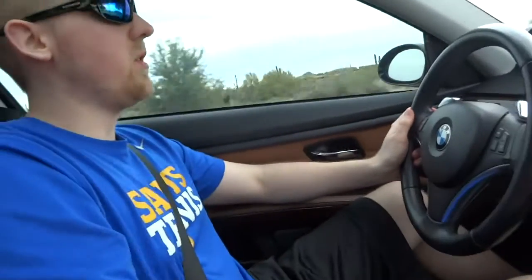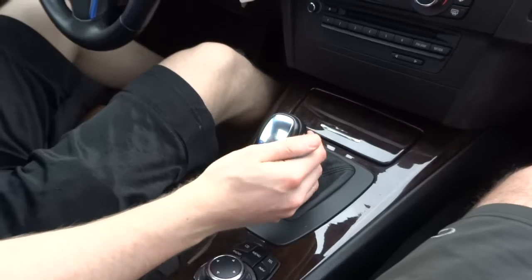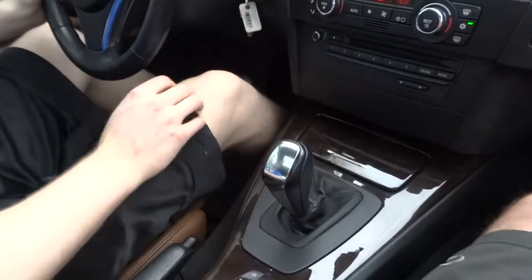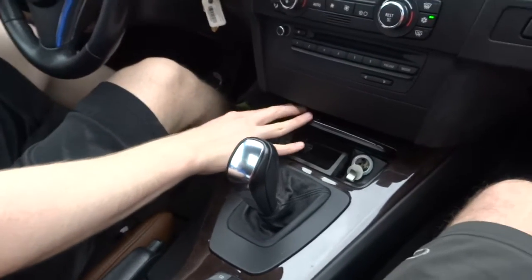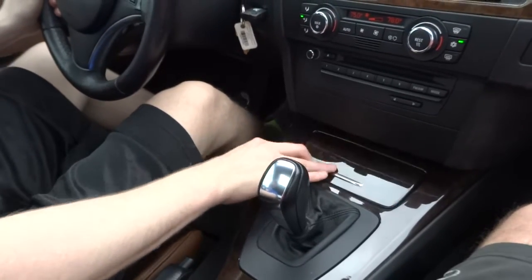And the shifter is pretty firm. It's got the nice metal looking trim here. And to shift into manual, you just slide it over. And it's firm, so you're not going to actually bump it and change into reverse. You got a little coin holder there with a cigarette lighter power.